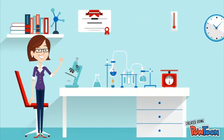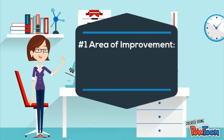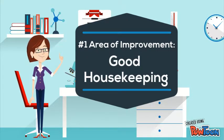As we wrap up this presentation, you can probably already figure what our number one area for improvement is: good housekeeping. It's a simple and practical way to ensure FDA compliance. We can all do our part by cleaning up after ourselves.